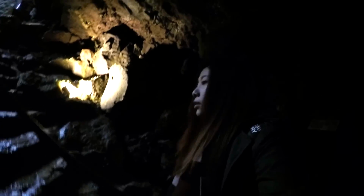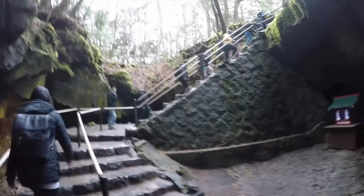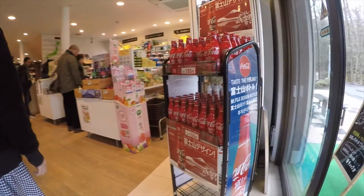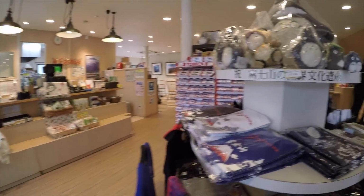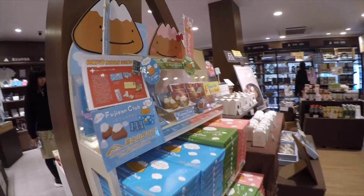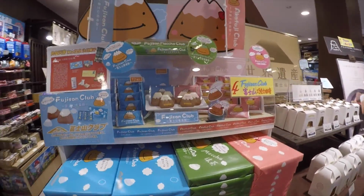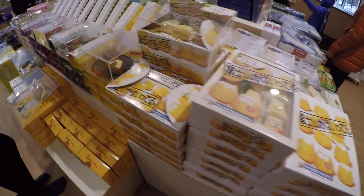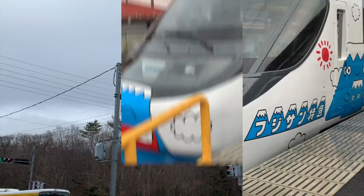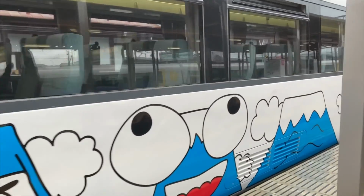Oh, careful. You need to be extra careful because there are lots of protruding rocks on the ceiling. The wind cave has its own souvenir shop too. Let's check it out. Look at this Fuji-san Express. The Fuji faces look like emojis. They're so cute and comical.